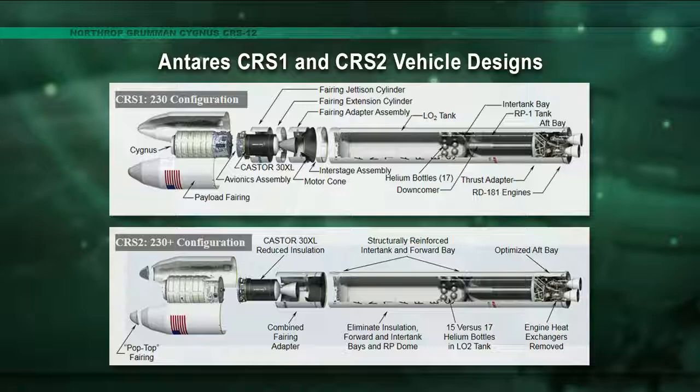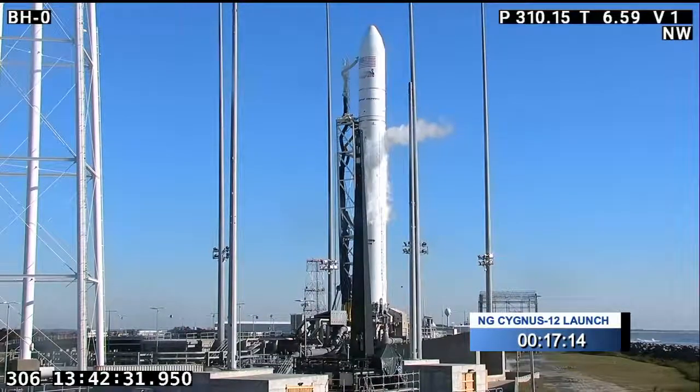And in this figure, everyone can see the differences, and you can see in comparison how much we've taken off, and there's definitely lots of mass savings for us for 230 Plus. Great, more efficient and able to deliver more cargo, so that's what everyone wants. Oh yes, and we'll be doing that for 230 Plus going forward. Thank you so much, Christina.